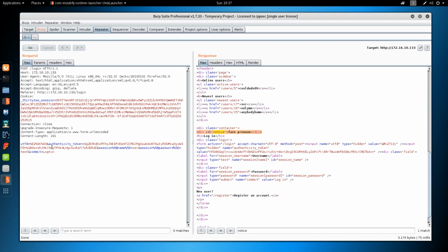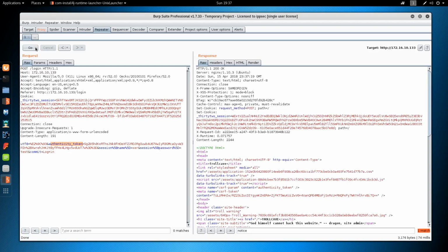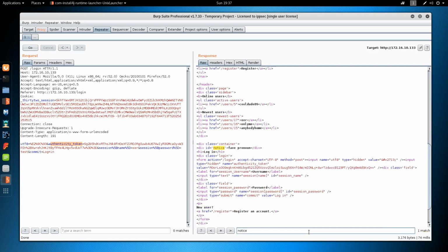And looking at these parameters, we see something that looks bad. Authenticity token. So this could be a CSRF, cross-site request forgery. And we keep getting a response back, so I don't think it is. If we change the username to, let's say, King, and we still get this notice back, we're going to say this could be a cross-site request forgery, but the application's not accepting it. And that looks to be the case.